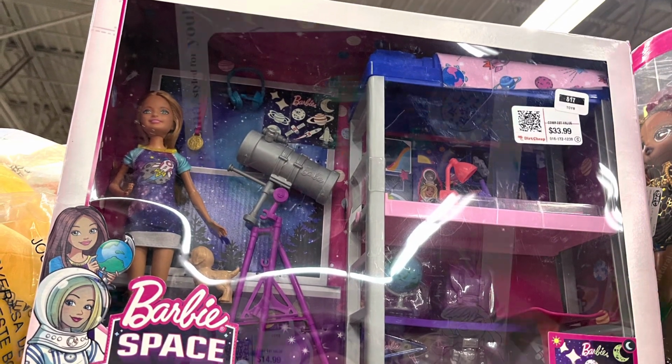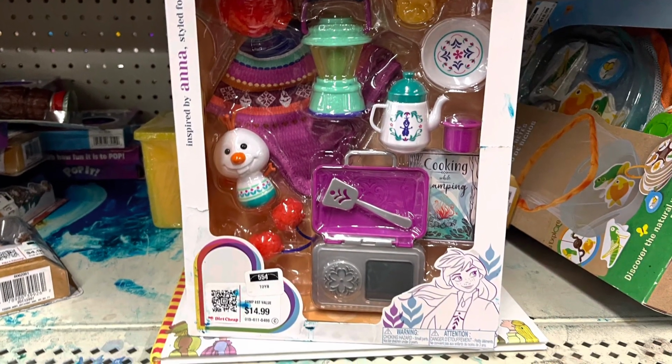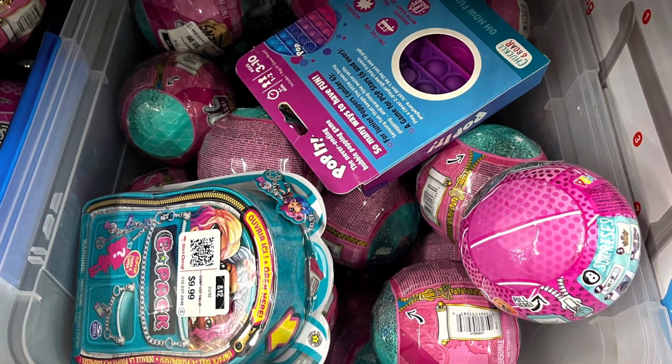But yeah, I got a lot of surprise balls on this trip. I got the bug after watching a bunch of people open them. And I have zero control and bought a whole lot of them.